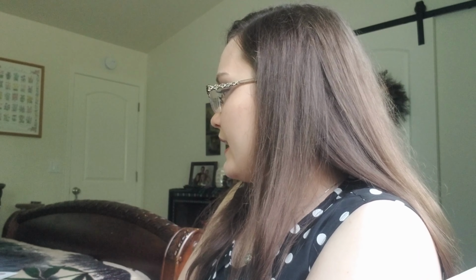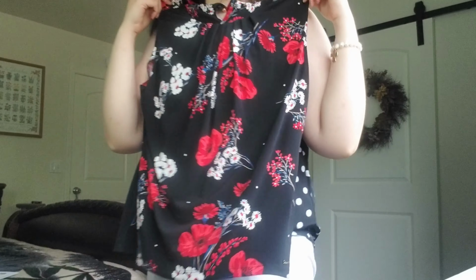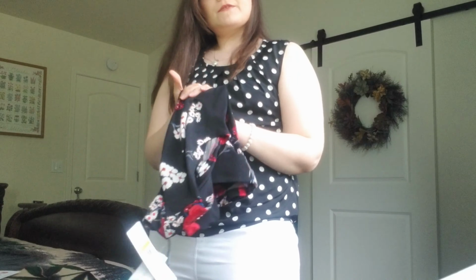So those are our 5 items. And I'm honestly not sure where to start. I am wearing some white jeggings, so I might start with this black top, because I think that would work pretty well with this. Yeah, we'll give that a go. We'll start with this first and see what we get. So I will be right back.